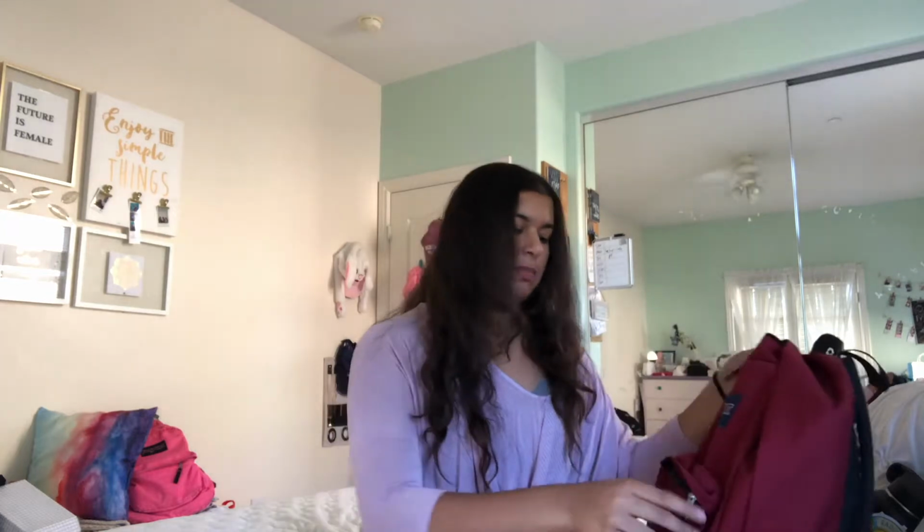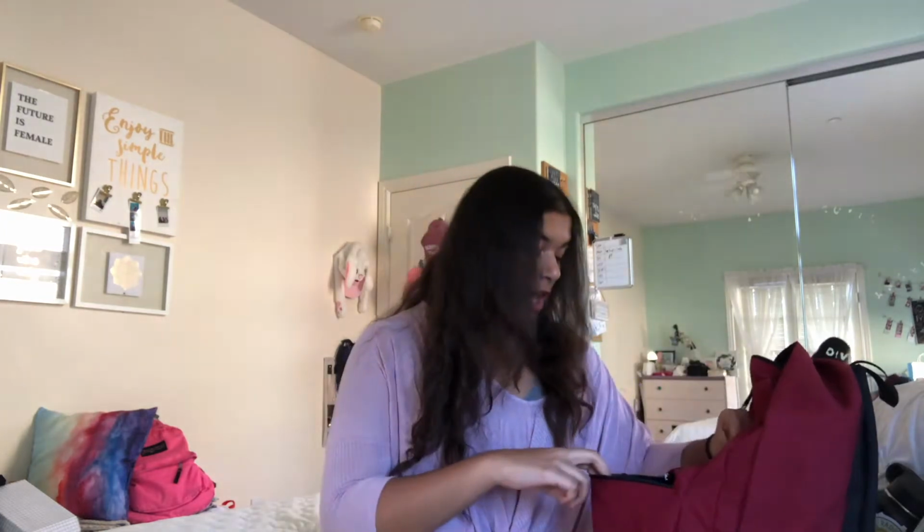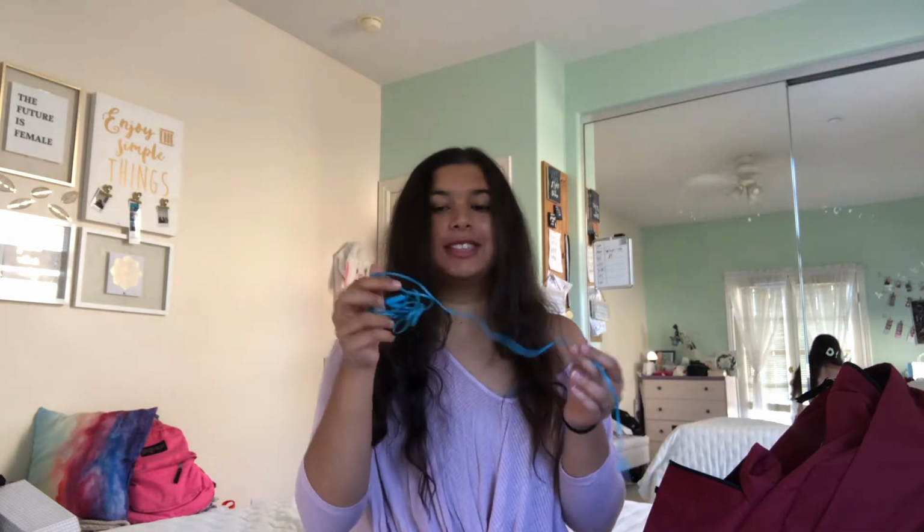So I'm going to open up the little pocket that's in the front first. It's about this big, and it's kind of just where I keep things that I need to pull out really fast. So the first and most important thing in here are my headphones. I am not bougie enough to have AirPods, so I just have these regular headphones. I've been using them for a really long time. I'm pretty sure they're from like Target or Marshalls or somewhere, but they work and they're great.